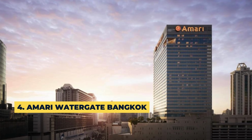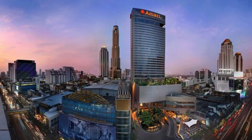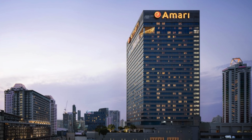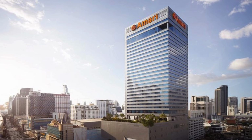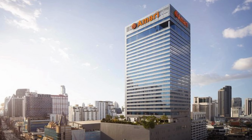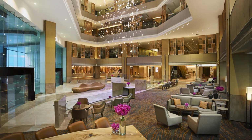Number 4. Amari Watergate, Bangkok. The Amari Watergate is an upscale Bangkok hotel that provides more than 500 rooms. It's situated in the middle of Pratunam's retail district. Having said that, you'll have easy access to wonderful shopping options such as the Central World Mall if you choose to stay here. Despite being in existence for nearly 30 years, this hotel does not appear that way at all.